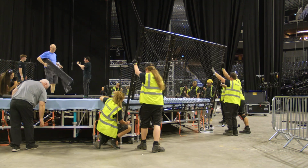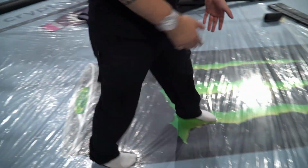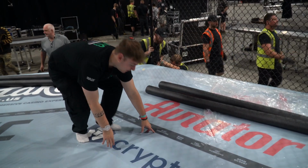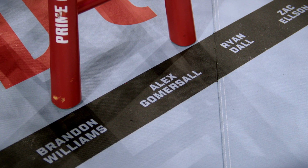They are literally building the Octagon around us right now. I'm stood right in the middle. Apparently my present is in here somewhere. I have a tiny idea of what I think it might be. Here I am. I'm in a good spot, you know, actually.